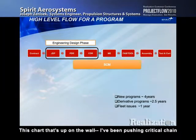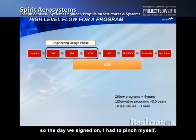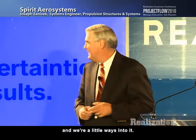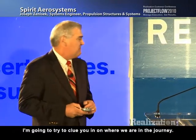With this chart that's up on the wall, though, I've been pushing critical chain and theory of constraints for 10 years plus. And so the day we signed that, I had to pinch myself. I'm still pinching myself that we're on this journey, and it's been exciting. But anyway, it's been a push, and we've finally started on the journey, and we're a little ways into it. So I'm going to try to clue you in on where we are in the journey.